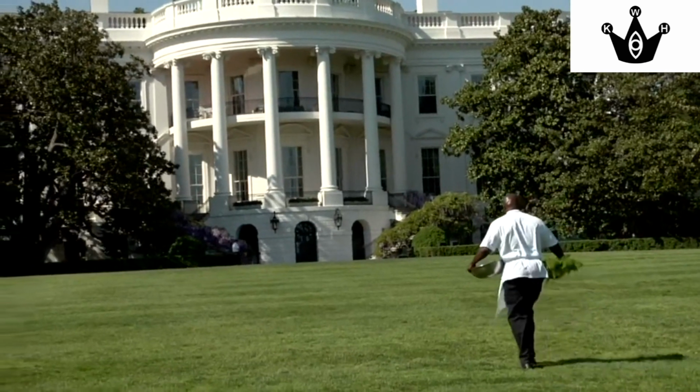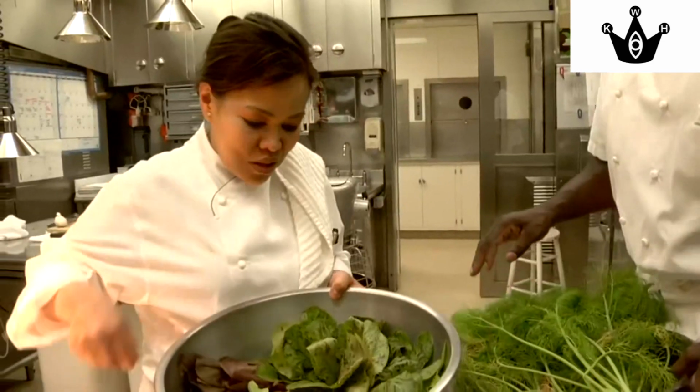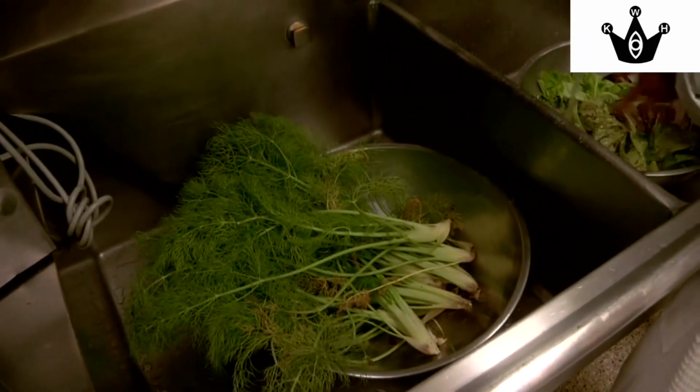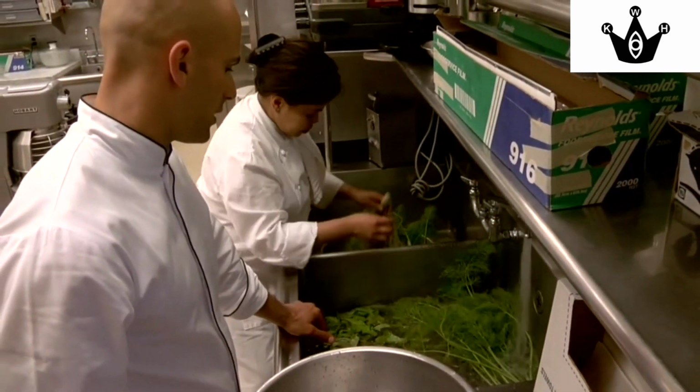Our first major dinner was a small dinner of about 20 of the nation's top economic advisors and thinkers, and the whole first salad was completely out of the garden. We actually have a lot, so. Okay. We need a little more.